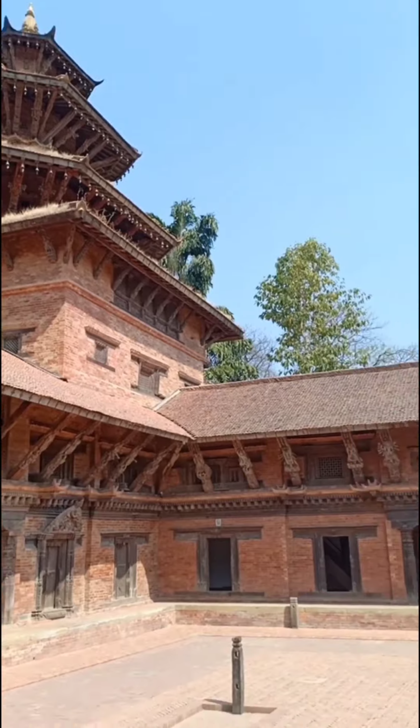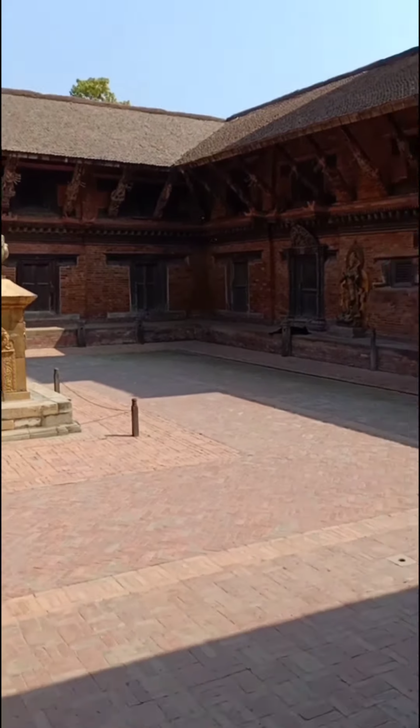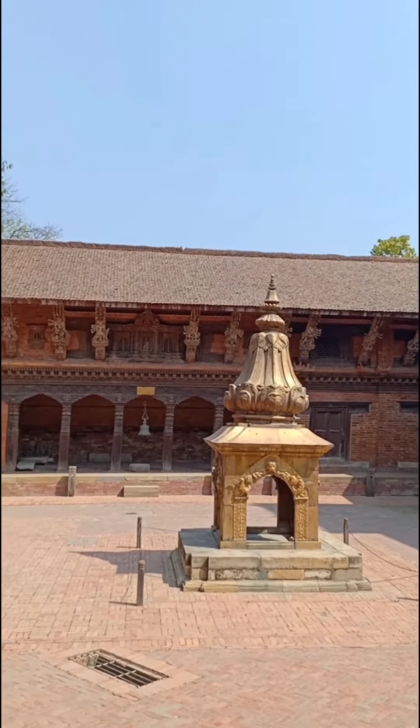What is Durbar Square in Nepal? This historic square in Nepal is home to temples dating back to the 3rd century.